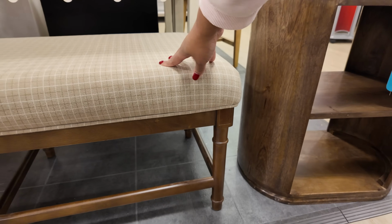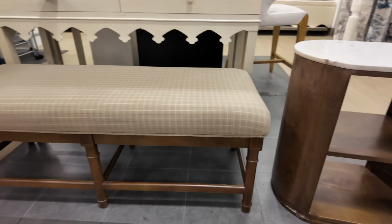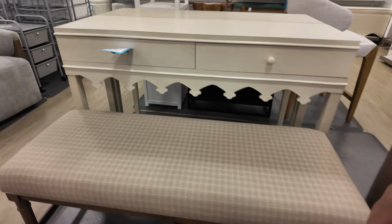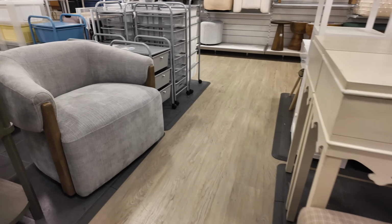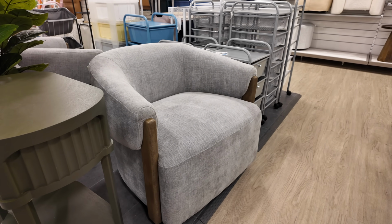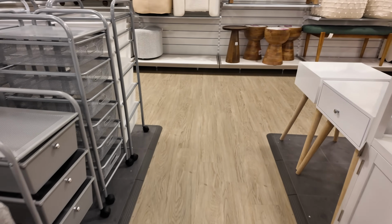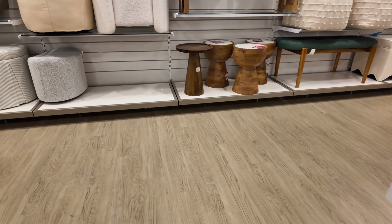I love the pattern there. This looks so expensive. Would be great at the end of the bed or in an entryway, and it honestly pairs very well with that console. This chair is nice. I don't think gray was the best color option for that wooden detail, but I love that they're getting more interesting looking furniture at HomeGoods.